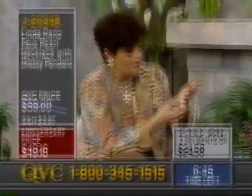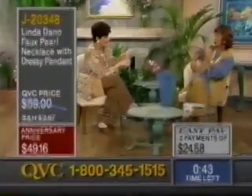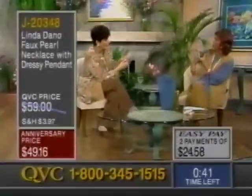I think it's stunning. I love the look of it. It's a big, huge pearl at the bottom with the corkscrew, almost like an ice cream cone when you turn it.